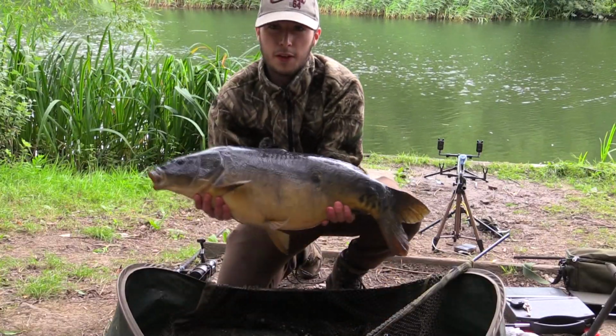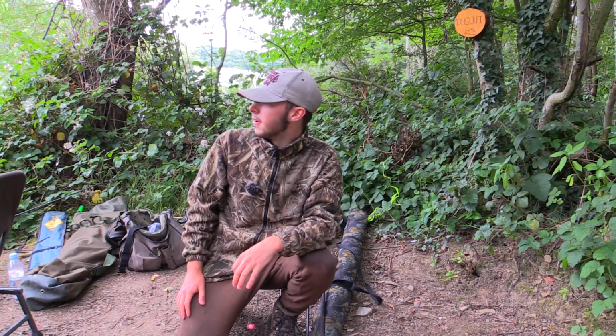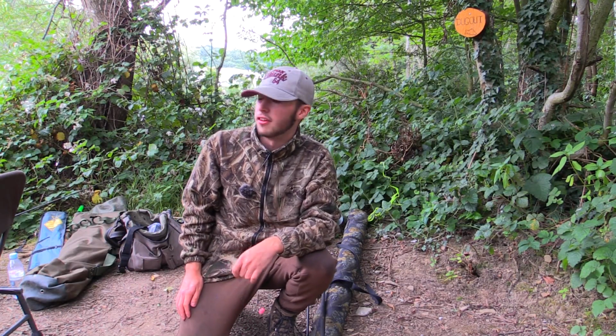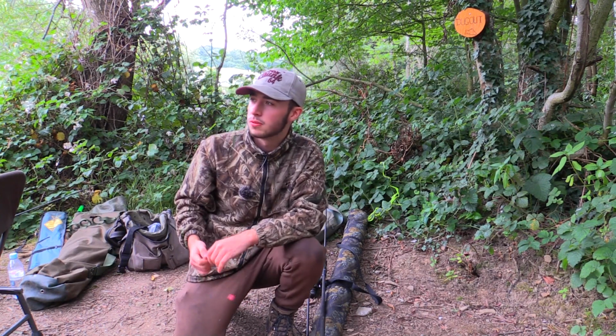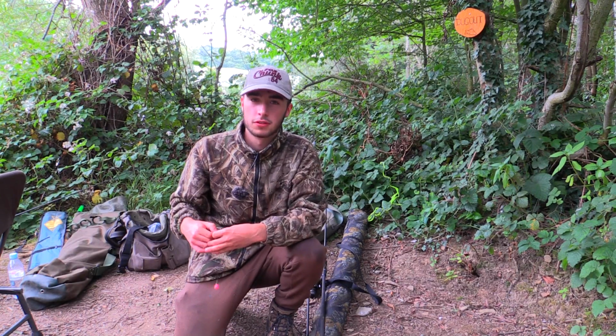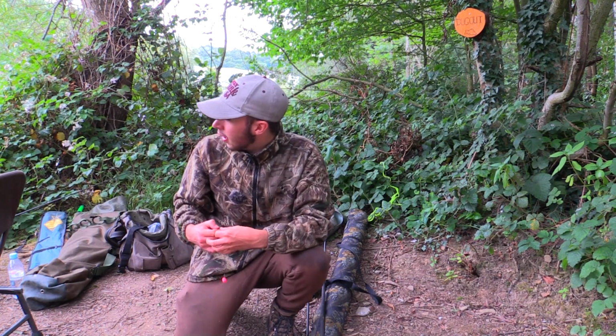Right, well, I've just had that 15 pound mirror and I'm absolutely over the moon, to say the least. It's taken, I don't even know how long, 8 weeks. I fished start of June to end of June, and then start of July to now. It's 21st of July today. And I've just had that.